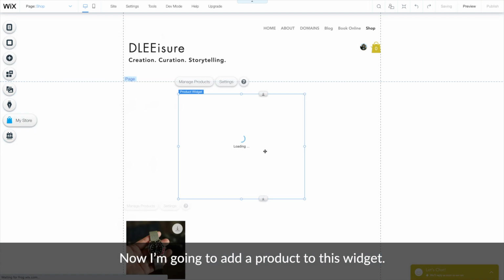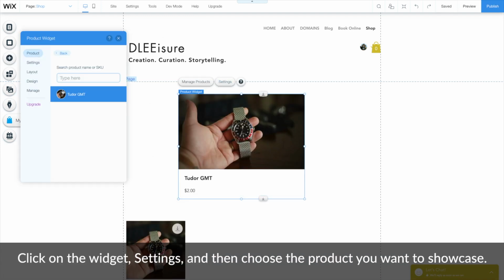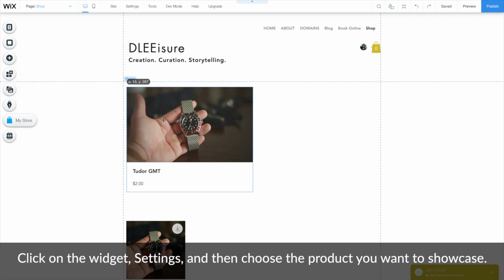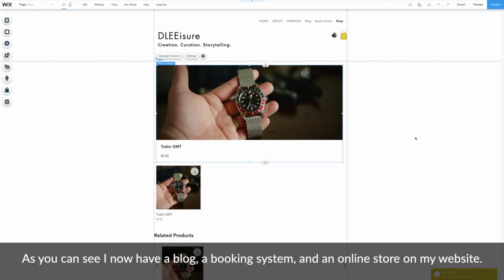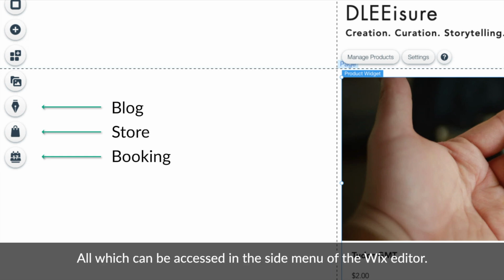Now I'm going to add a product to this widget. Click on the widget, Settings, and then choose the product you want to showcase. As you can see, I now have a blog, a booking system, and an online store on my website, all which can be accessed in the side menu of the Wix editor.